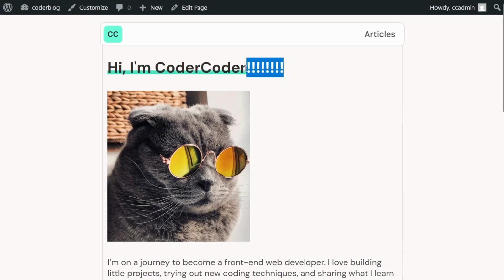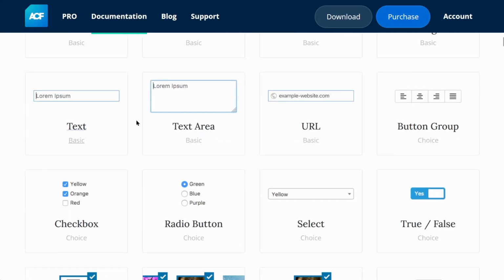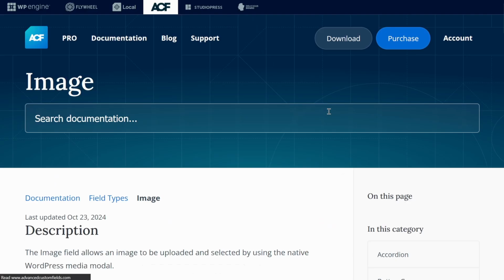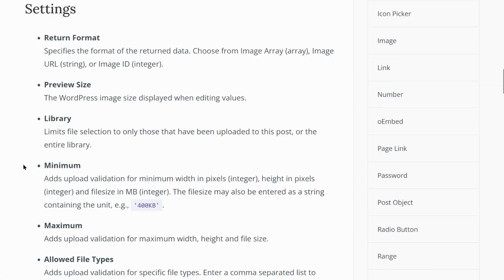So now let's reload. You can see that the content change did happen. So that confirms that the homepage title is loading correctly from WordPress. So we can do the same thing with this image. So let's go back to ACF and we'll go back to the field types, and we want to look for image. So again, this just gives you info.